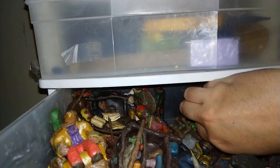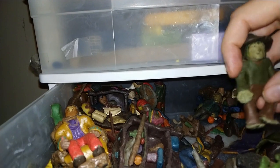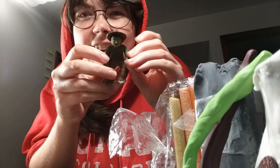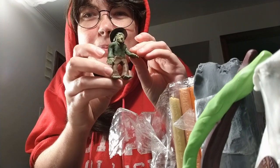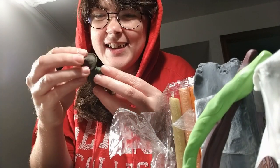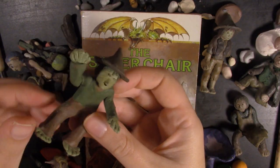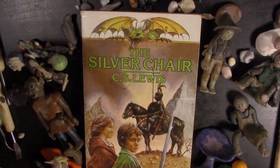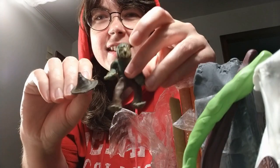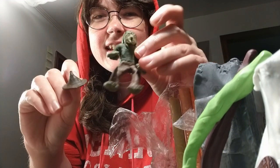And here is Puddleglum. And not entirely accurate because his skin here is rather green, while his skin is supposed to have a muddy complexion. But I've got his wide brimmed hat and webbed hands and feet.